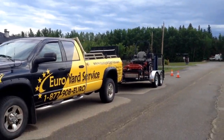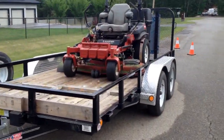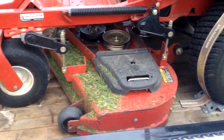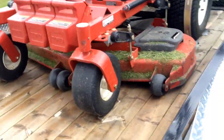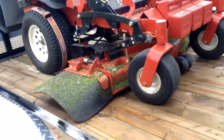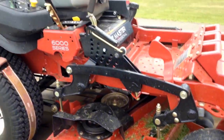Okay guys, got it loaded already. And we had some wet conditions here, guys. It doesn't actually look too bad because the grass was quite low. Wasn't that tall. Wasn't that nasty. But anyways, looks a little bit messy. I guess I should blow it off once I get home.